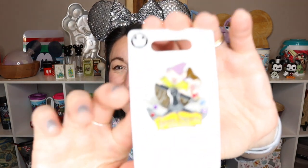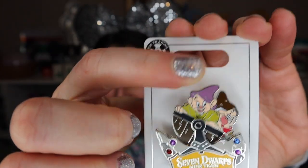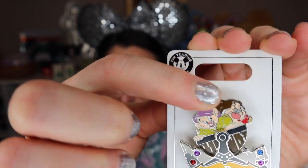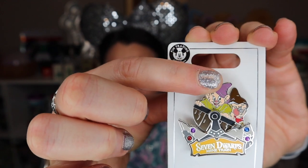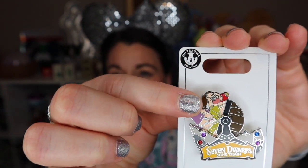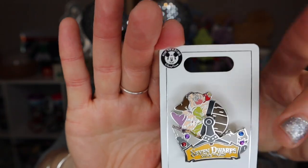The next pin I got is an open edition pin as well. And we had a great time this time. One of the rides that we rode, it wasn't the first time we've ridden it, but we rode on the Seven Dwarfs Mine Train. We did have a fast pass for it. And it was just fun, and I'm enjoying the Seven Dwarfs, and so I decided to get the pin. I think attraction pins are a lot of fun, and this particular one has the movement, and I love it because one of the features of the ride is that the mine train cars have movement to them in addition to going forward and backwards. So I thought this was a lot of fun, this pin.